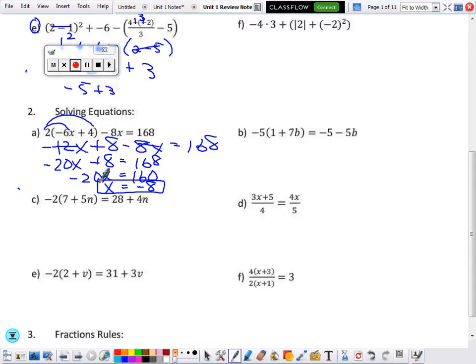Part B. And then compare yours with mine.